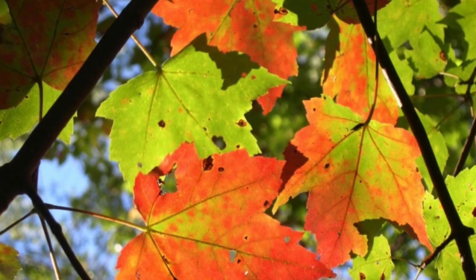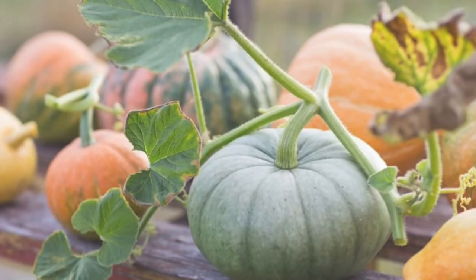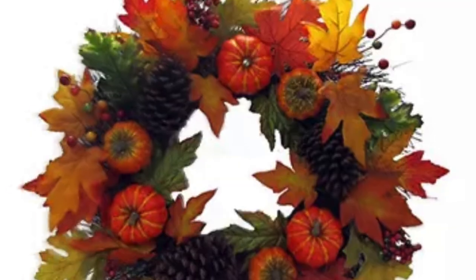Now, this week's theme is early fall, and the colors are red, light green, and orange. So let's go ahead and get started.